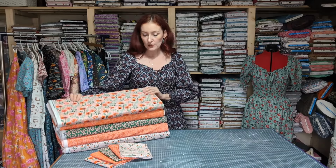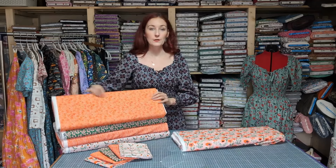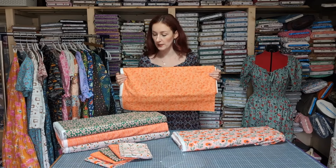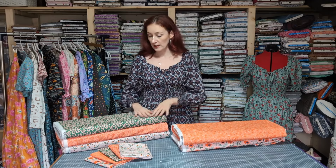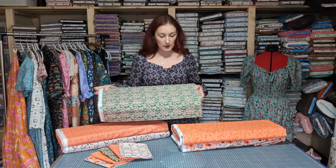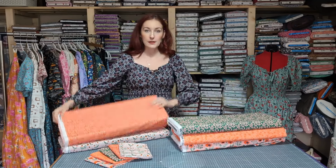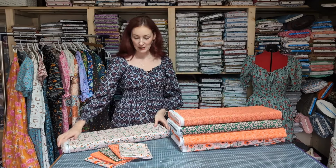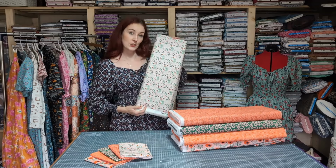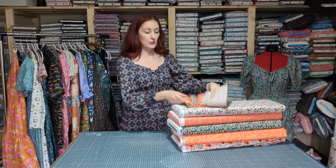You've got 2 that are more obvious poppy prints, but then there are also some really lovely blenders. And what I love about it is that they're not in the obvious bright red poppy colours. They're really lovely soft pinks, peaches, corals. And I do particularly love this blender as well. So these are the latest on the quilting cotton front, and it could be one of the examples that you feel inspired to sew your own clothes with.